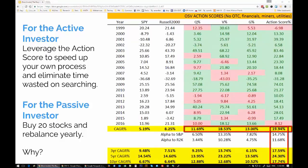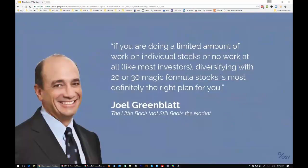And some people have asked me why. And I think I'll let Joel Greenblatt tell you why. Because in all honesty, most people don't put in the required work to run a small portfolio. You need to be diversified. He recommends 20 to 30 magic formula stocks. And he also uses a quantitative approach with his own fund as well. So you let the algorithm do the work, you let the math do the work, and then you can dig in if you're into a bit more active investing and you want to get into the company.